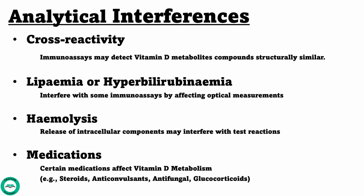Several factors can interfere with vitamin D test results, particularly in immunoassays. Cross-reactivity. Immunoassays may detect other vitamin D metabolites or compounds that are structurally similar, leading to over- or underestimation of vitamin D levels. Lipemia or hyperbilirubinemia. Lipids or high bilirubin can interfere with some immunoassays by affecting optical measurements, leading to inaccurate results. Hemolysis. Hemolyzed blood samples can release intracellular components that interfere with test reactions, particularly in immunoassays.